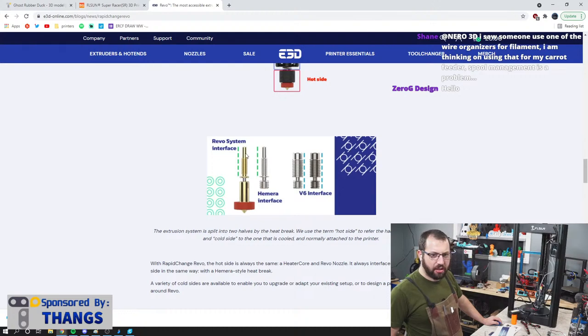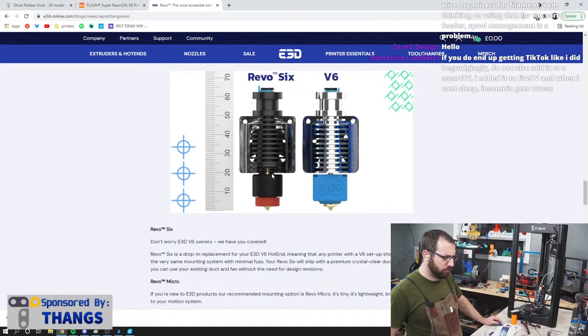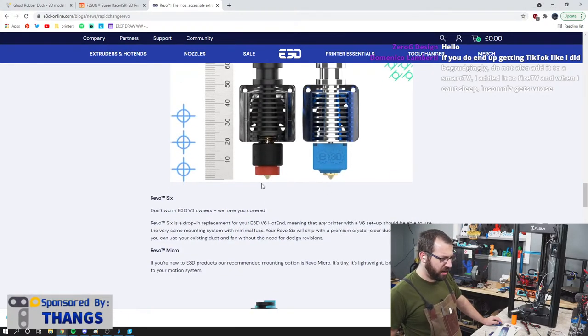So as you can see, this part right here is the same as the Hemera for the most part. There's your Revo 6 V6. It needs a lot less cooling. Like it only comes with a 25 millimeter fan.